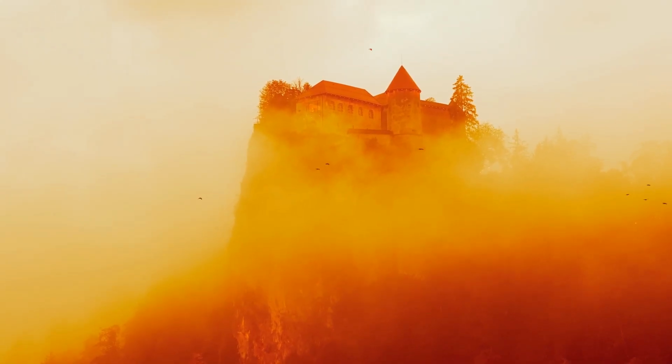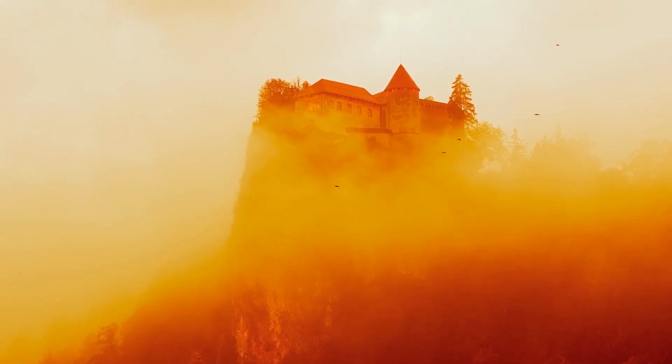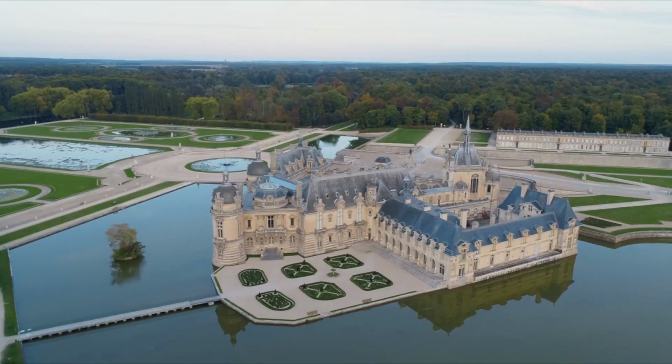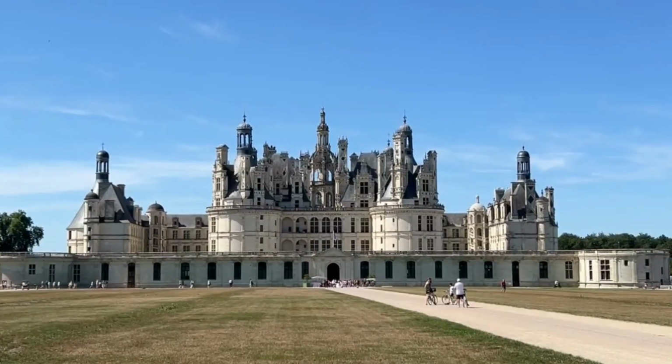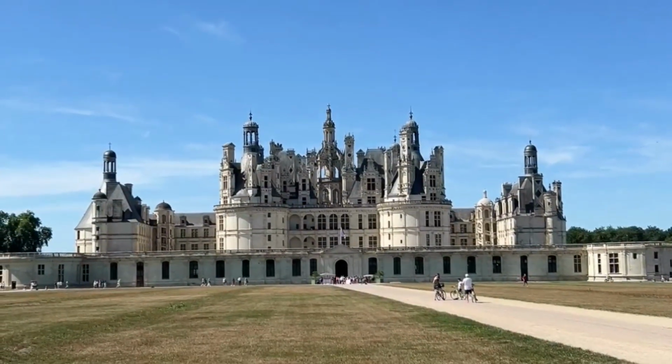Imagine a castle so grand it seems to rise from a fairy tale. This is the Château de Chambord. It stands proudly in the heart of France. You will find it in the beautiful Loire Valley, a region famous for its magnificent castles.